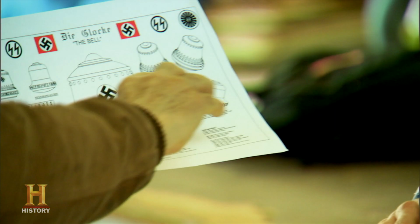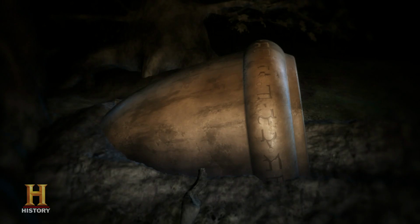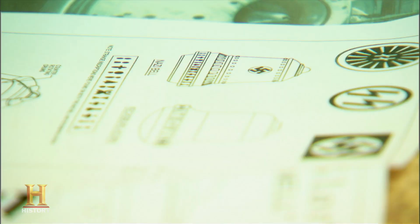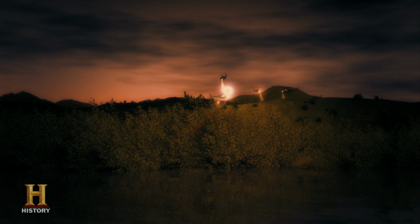Is this some kind of writing or inscription around the base? Back in December 9th, 1965, we had an almost identical looking craft crash in the woods of Kecksburg, Pennsylvania, and it too had the same or similar hieroglyphic writing. Kecksburg, Pennsylvania, 1965. A strange-looking craft allegedly crashes, and it looks a lot like the Glocka. Thousands of people see it, and they even have a monument there now. Now, supposedly, it was carted off by the military.